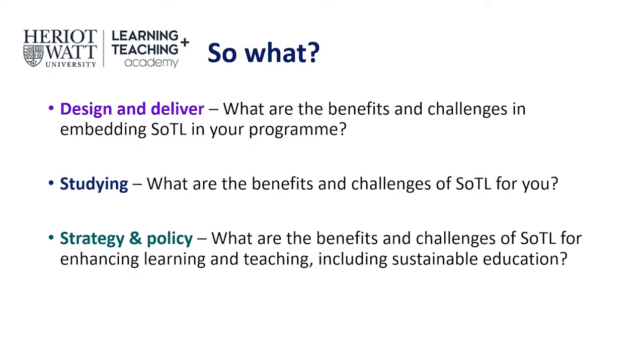So if we think about the benefits and challenges for embedding SoTL in a programme such as the PG SoTL, the stakeholders need to be taken into consideration. So first of all, the staff who are designing and delivering a programme need to think about what their benefits and challenges are. The students who are studying need to think about their benefits and challenges, and also people in leadership, so people looking after the strategy and policy, need to think about what are the benefits and challenges of SoTL to enhance teaching and learning in the institution.